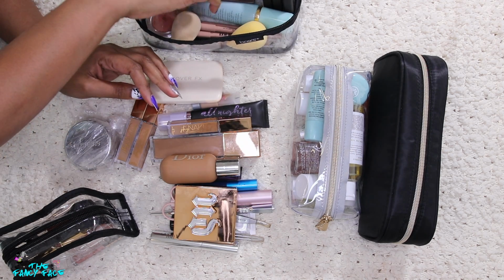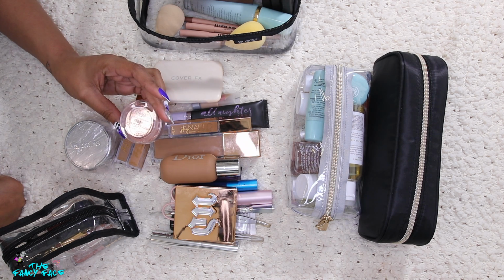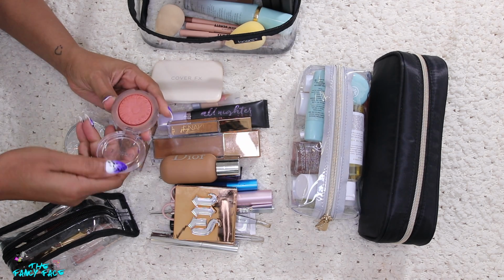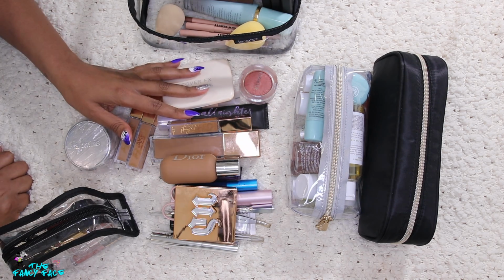And then I'd also need a blush. So I'm bringing just one blush. I'm bringing the Clinique Cheek Pop, Fig Pop. This is number 10 Fig Pop. And this is just an easy neutral blush to add a pop of color to my cheeks.